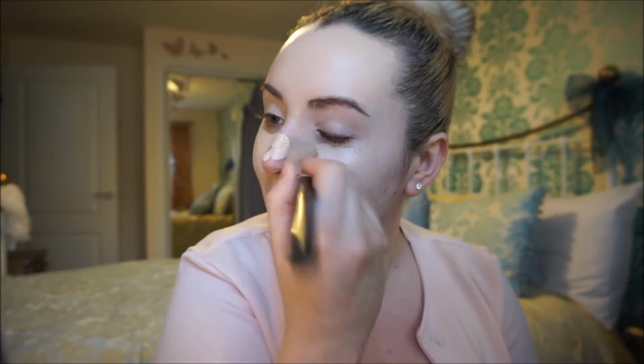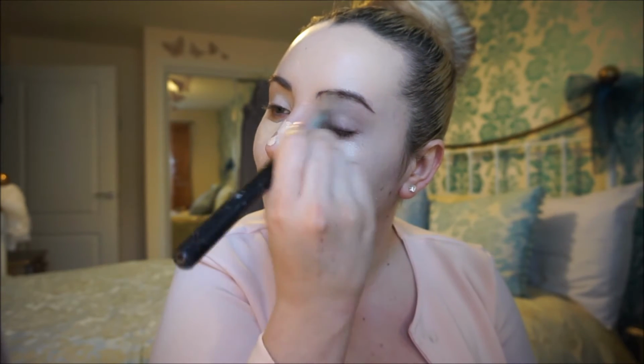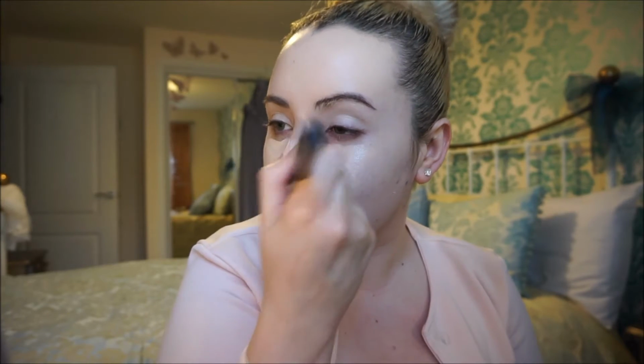And in preparation, all I did was look through all my palettes to make sure I had the colors in order to complete the look. All I really needed for this look was a rose gold, a highlighter, and shimmery browns. That's pretty much all you need, and everything else you can just use your normal everyday makeup.